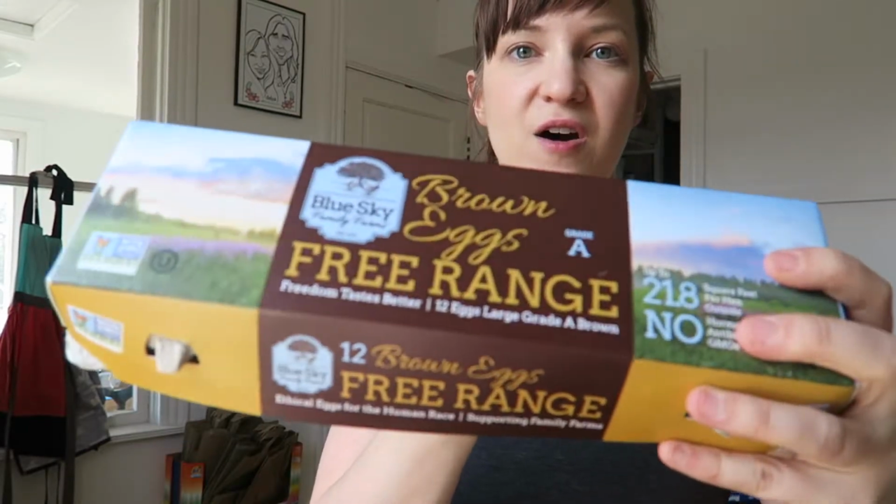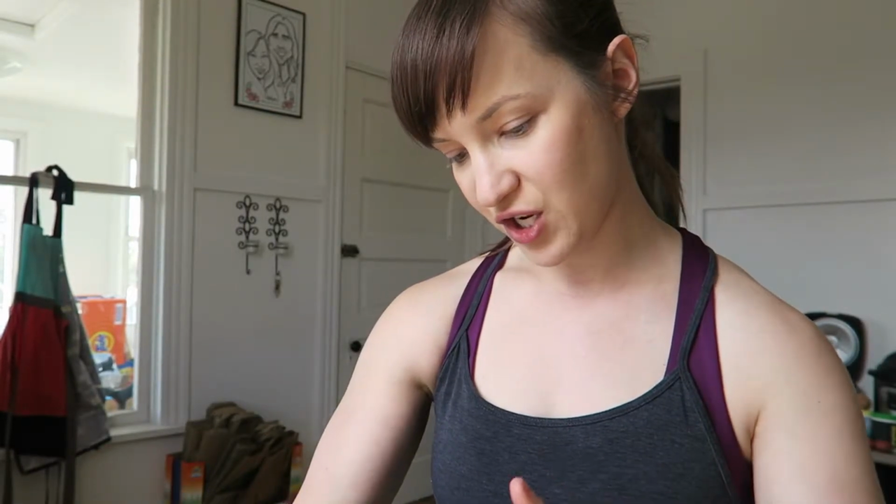So higher fat, lower carb, but I find the caramel ones are really nice with almond butter, versus the tomato basil ones are really nice with eggs. Because I don't eat bread, I can't have a runny egg over bread. I really miss that. And so those tomato basil rice cakes are just super good as a breakfast bread replacement. So speaking of eggs, I found these free-range brown eggs, verified non-GMO, ethical eggs for the human race, supporting family farms, etc.